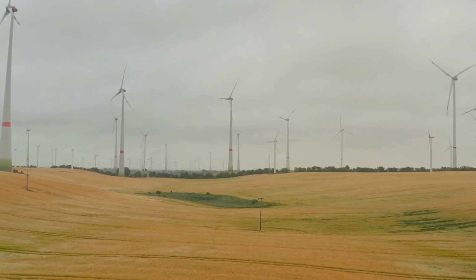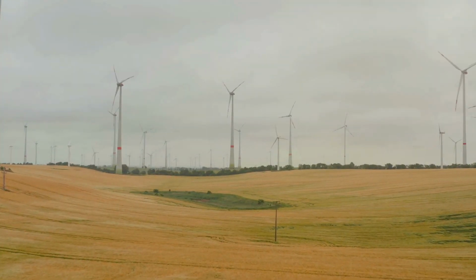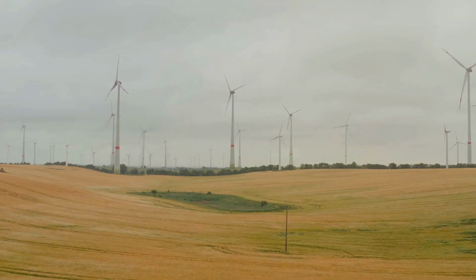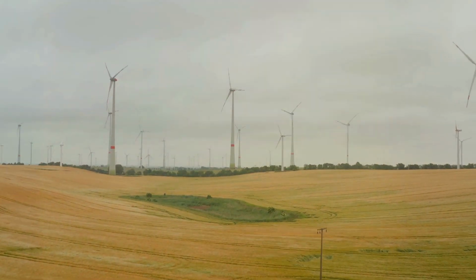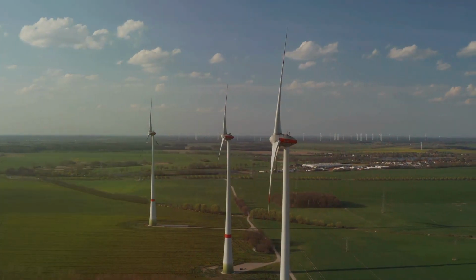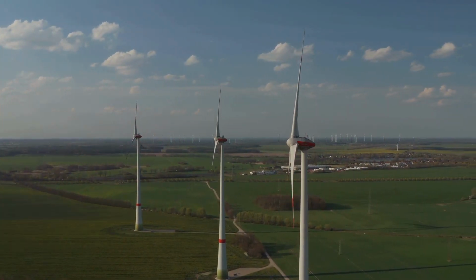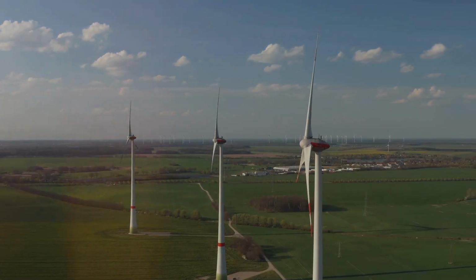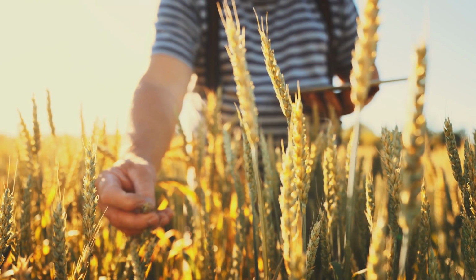bodies. And let's not forget the environment. Carbon credits can be a powerful tool in the fight against climate change. According to the Food and Agriculture Organization, agriculture accounts for nearly a quarter of all greenhouse gas emissions. By incentivizing carbon sequestration, we can turn one of our biggest emitters into a carbon sink, helping to balance our carbon books.